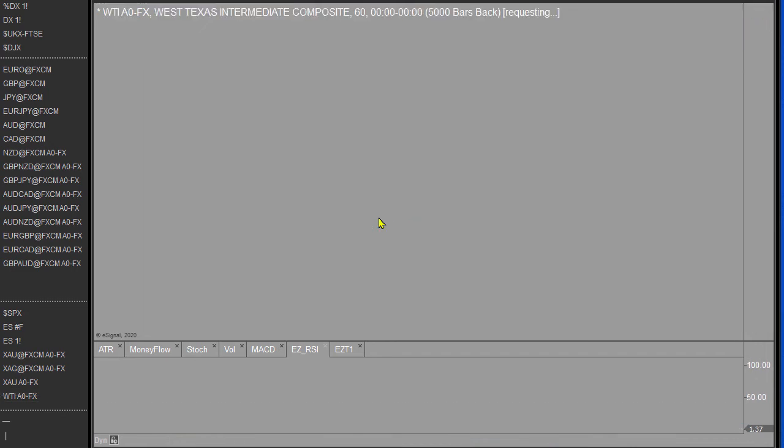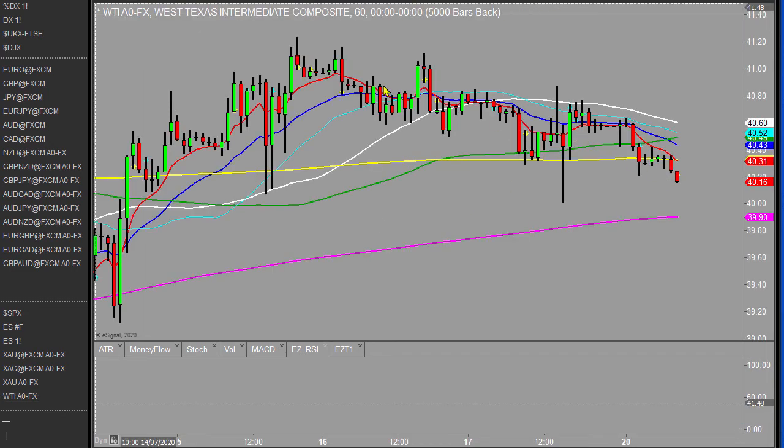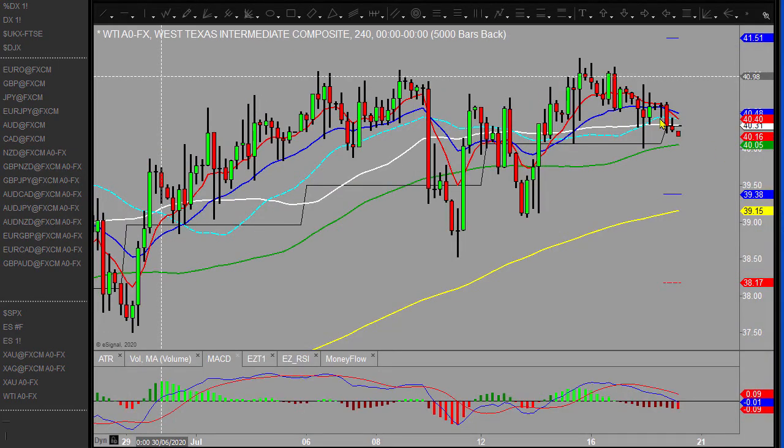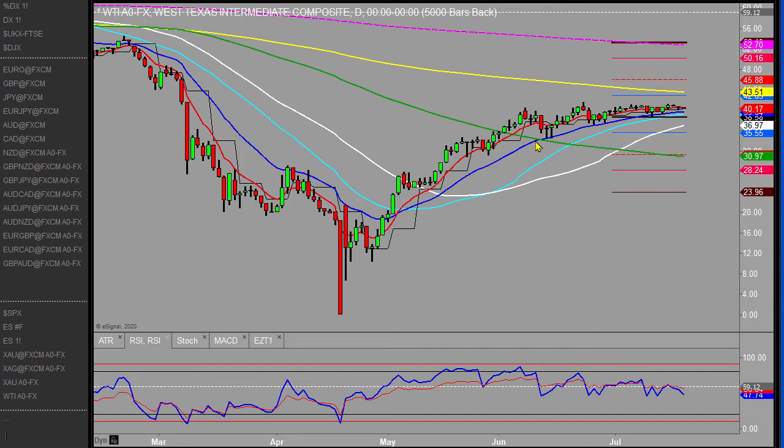Oil. We've got the drift of downside here at the moment. Lower highs, lower lows running through this market on this 60-minute time frame. As we come out, you can just see it's sliding off there. And looking at this daily, it's really slowed down.